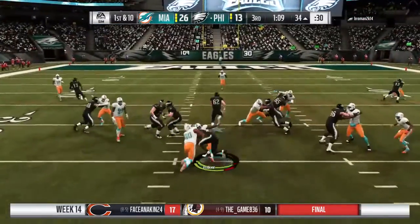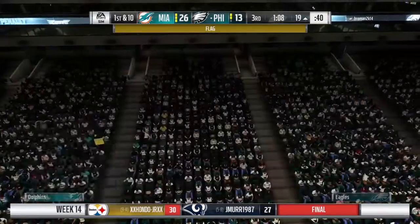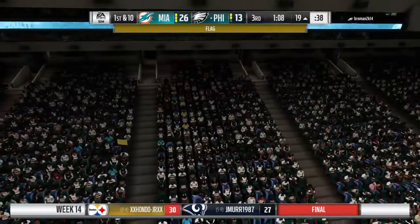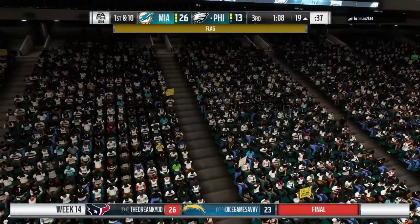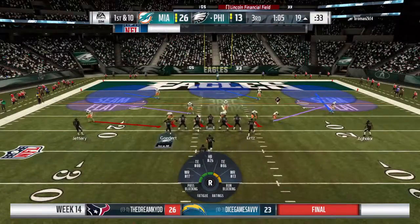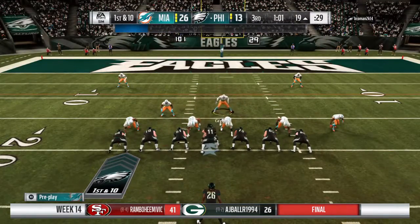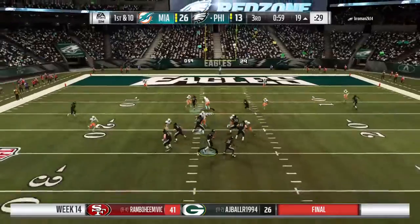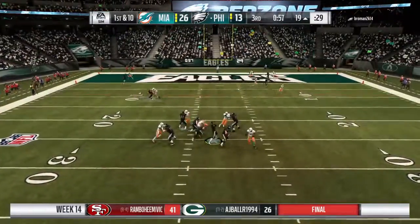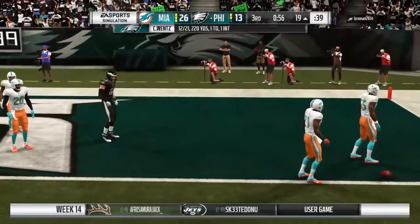They run with Ajayi. And he'll be brought down somewhat awkwardly here, and a late flag as well. I think this one's going to be a face mask. The penalty moves him into the red zone here on 1st and 10. Now Wentz. And that's incomplete. It's always a battle.